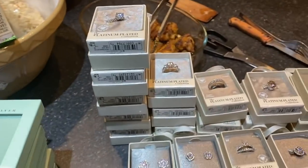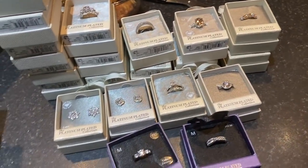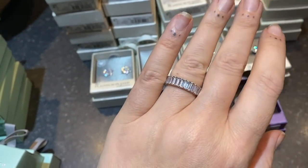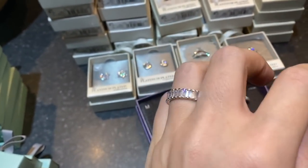Just been sorting out the Marks and Spencer stuff ready to list. I might list these tonight, but I'm keeping that one because I think that's super cool.